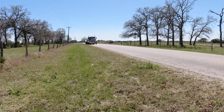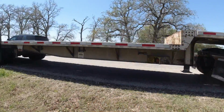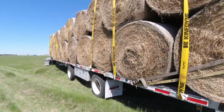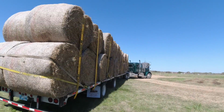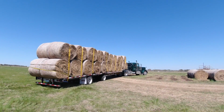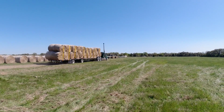Now we're waiting on Eloy. He should be coming in pretty soon if he's not already here. We'll see. He was getting pretty close, so we just gotta load him and then we can head back to the house. Come on back. There he goes, all loaded. 53-foot step deck. 42 bales.